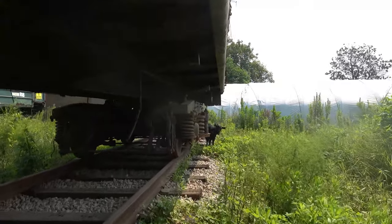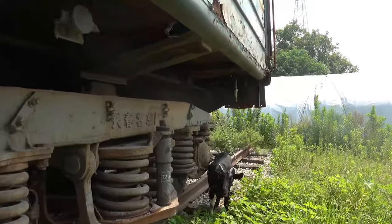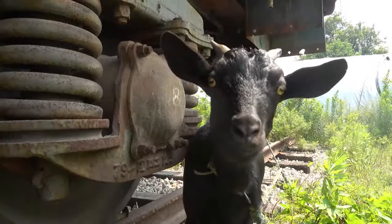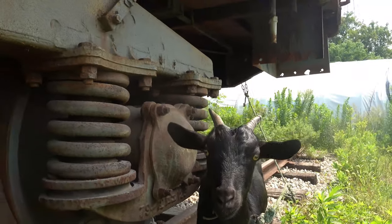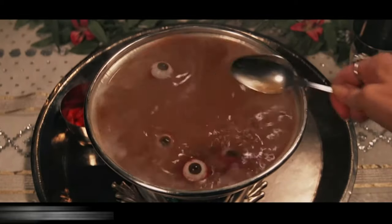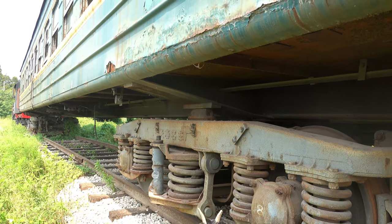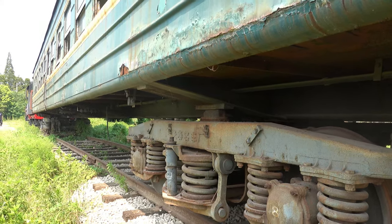Hello, goat. Oh, you're tied up here. Hello. You're not going to eat the camera, are you? That's a bit weird. I love goat's eyes. There's a goat over here. Sorry? A goat. A dog. A goat. There's a goat.